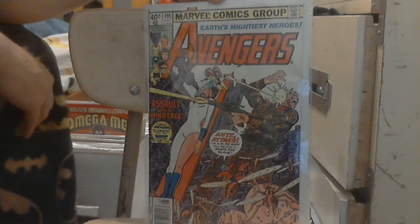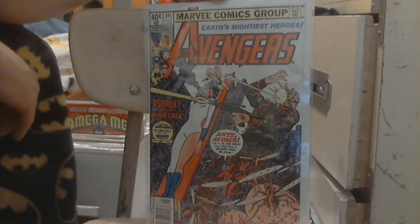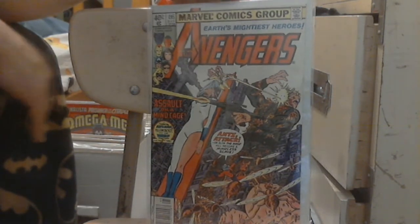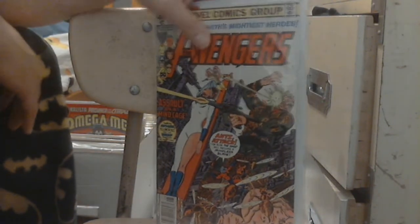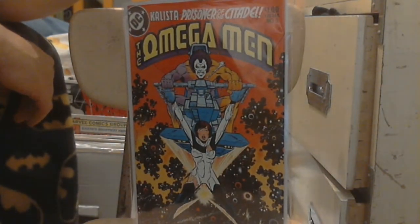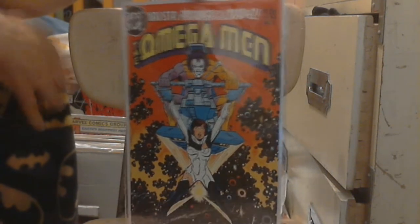Avengers 195. The first cameo appearance, I guess, of the Taskmaster. This was pretty cheap too. I just wish I could get 196, but I'm not going to pay that price for that. So screw you. Omega Man number 10. First appearance of Lobo. Which, you know, they're not doing anything with either these days. He's not really doing much anymore. And it's a shame too, because there's certain characters that were popular that so many people don't care about anymore.